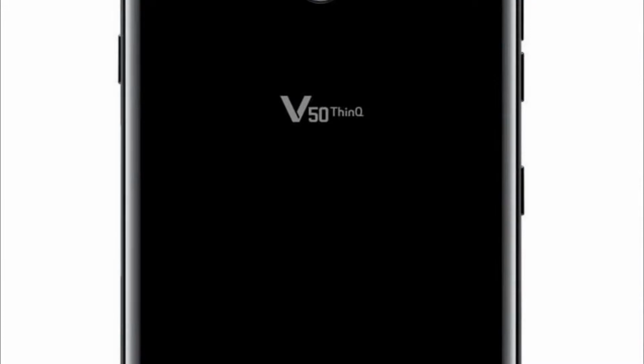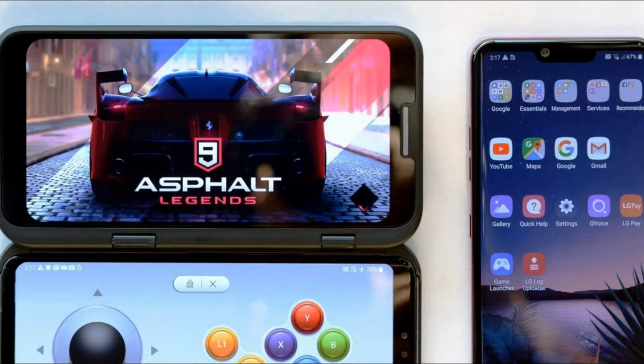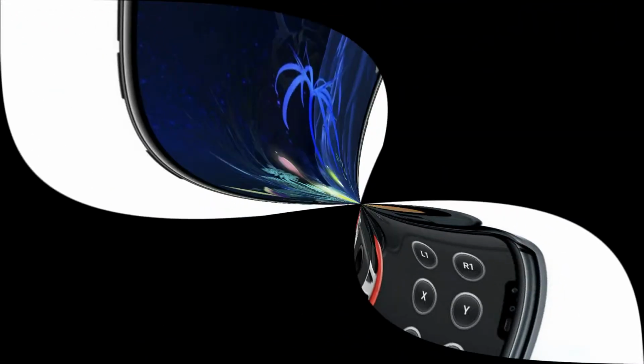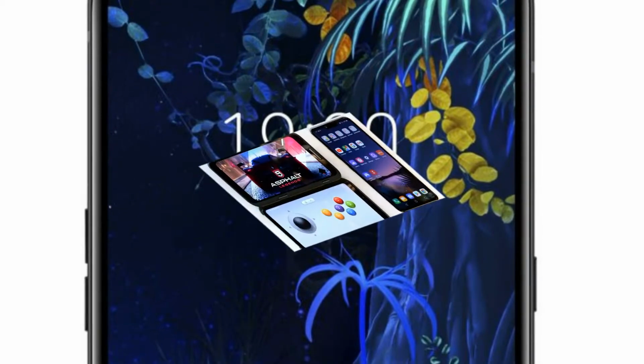V50 ThinQ boasts a 32-bit Hi-Fi Quad DAC and protection in accordance with the military standard MIL-STD 810G. LG did not participate in the race of folding smartphones. Instead, the company decided to surprise with the accessory that comes with the LG V50 ThinQ.